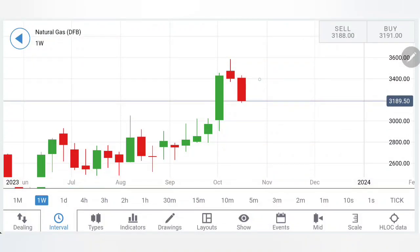Natural gas yielded a bearish candle last week. It has dropped towards 3.16 levels and closed below the critical resistance at 3.2. Yes, it is still very much above the support line at 3.05, 3.02 zone, which was the breakout level.